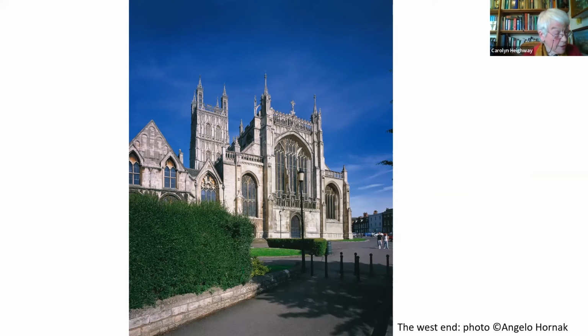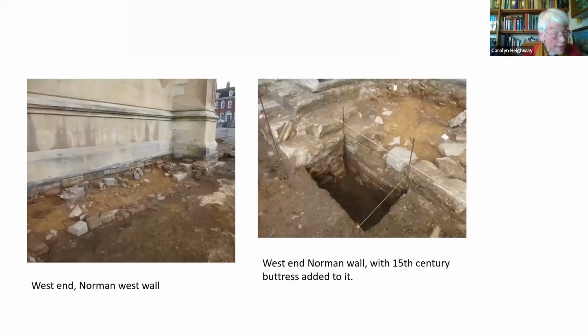Until recently, it was claimed that the Norman West End terminated further west. Then, during Project Pilgrim, the Western Wall was located during excavations by Border Archaeology, as we have heard. This was initially thought to be the foundation of the 15th century West End, but it's overridden by the foundation of the 15th century buttresses, and the red sandy mortar of the outer facing is identical to early 12th century mortar used at St. Oswald's Gloucester.